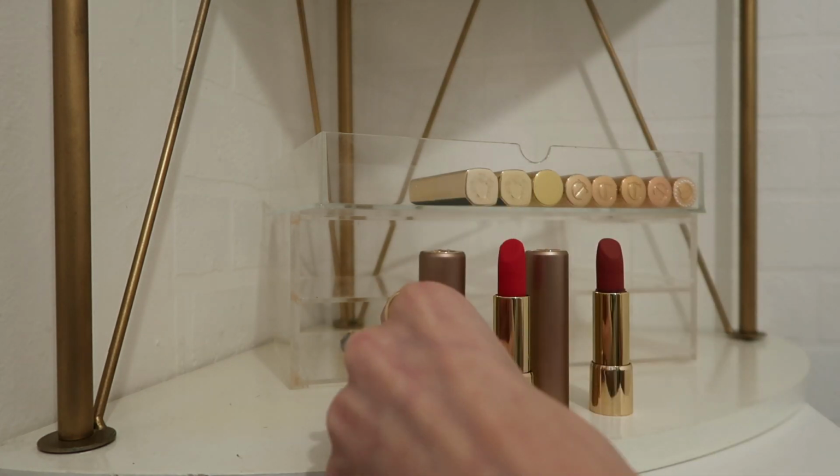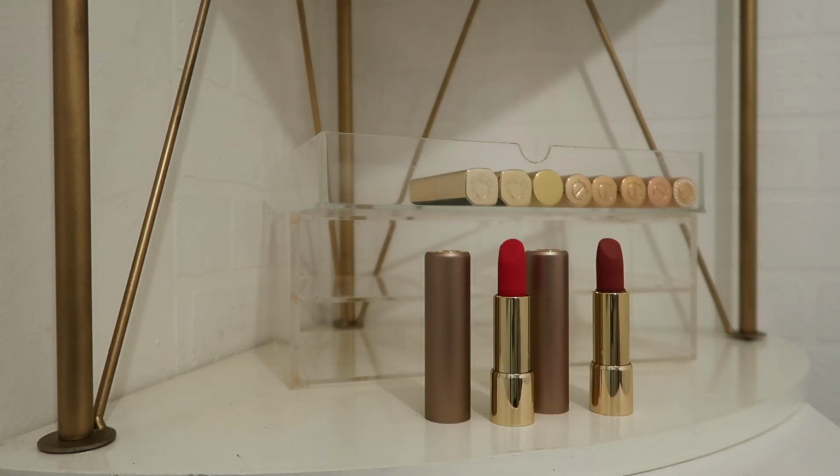Another beautifully bright red, perfect for the summer. So I think you can probably guess it. Also going to keep these two.